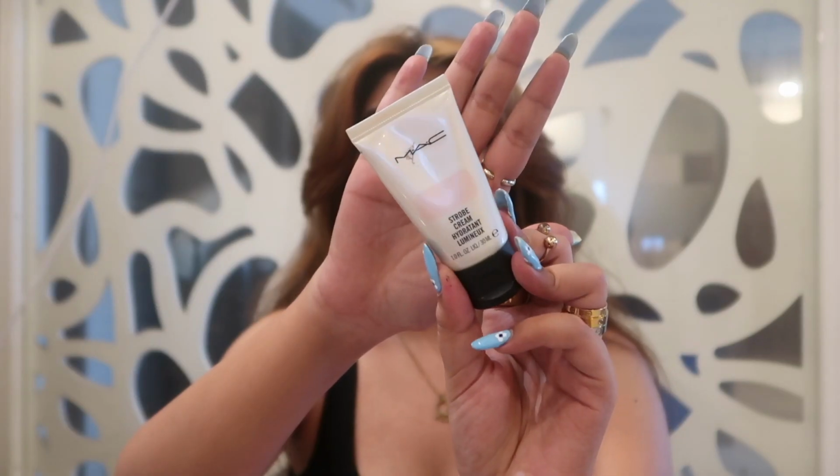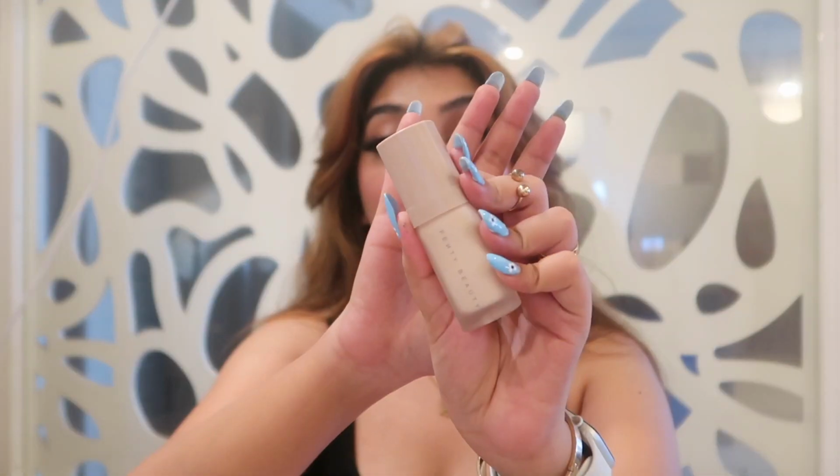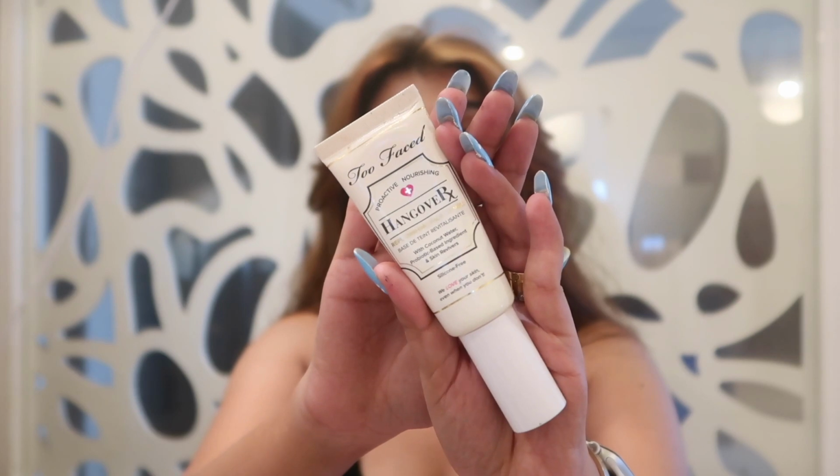Next primer I'm gonna go to is a MAC Strobe Cream. It is also another great primer. Next one is NARS primer with SPF 35, and it smells really good and I love it. The next primer I have is my Fenty Beauty primer. This is actually really nice. Next primer I have is my Too Faced Hangover primer. This one is my favorite brand, so I really like this one.